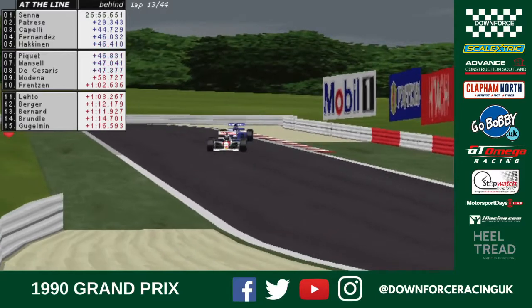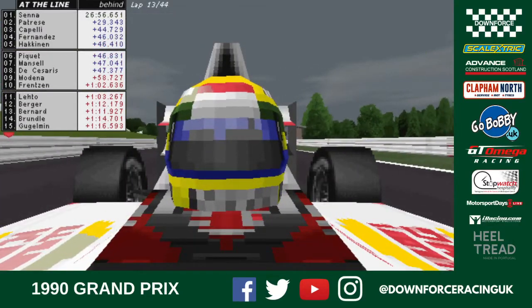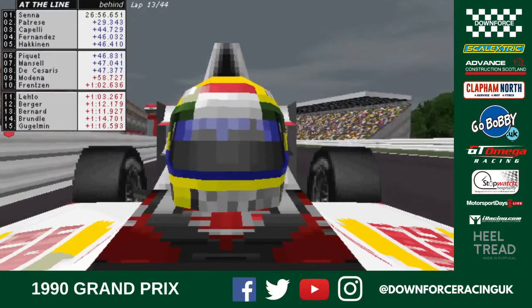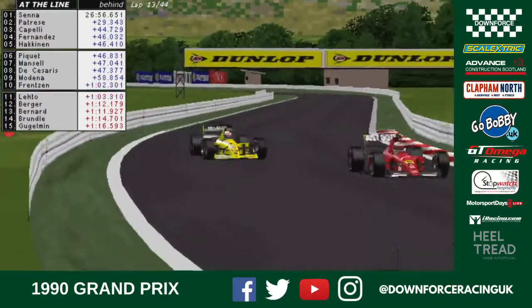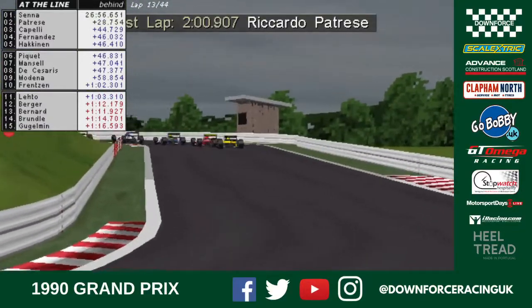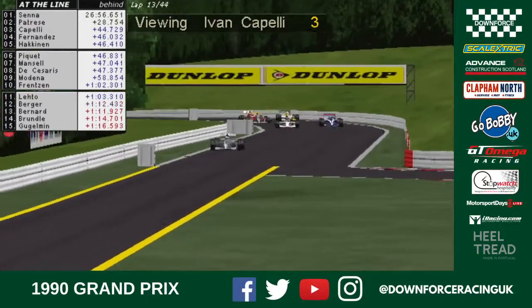Here's Ayrton Senna, ahead of Riccardo Patrese and Ivan Capelli, then Fernandez, Hakkinen, Piquet, Mansell, De Cesaris, Modena, Frentzen and Leto. So De Cesaris still swarming around alongside the Ferrari now, this time of Mansell. You can see that the Lotus has changed its commercial partner for the mid-season. They've kept the yellow, but now they've got Yellow Pages on the Lotuses.